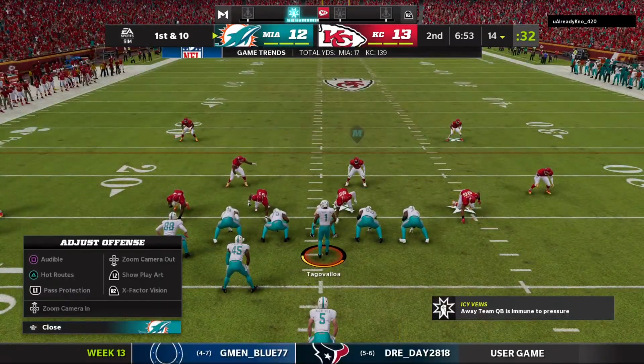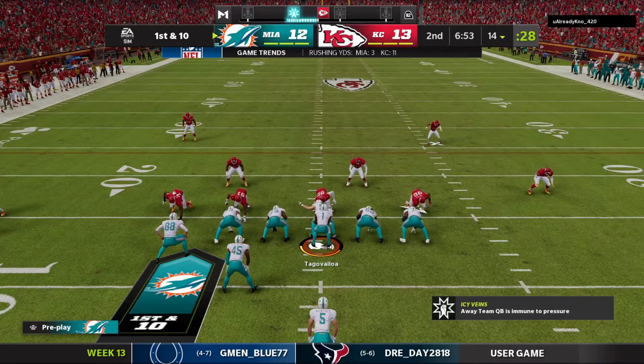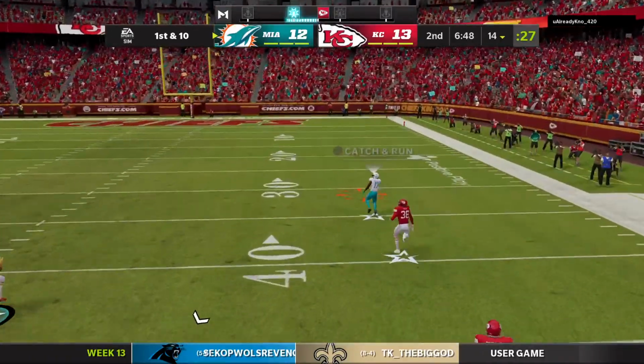The Dolphins at the line ready for their next drive. We have witnessed touchdowns on back-to-back drives to see if the offense can continue this uptick here.